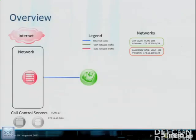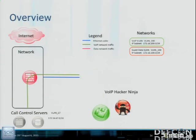So I'm going to show you an overview of what we're looking at here. Let's say that this is a hotel infrastructure network, okay? So the first thing we know is that the phones have by default access to the call control servers. Whether there's a firewall or whether there is not a firewall, they are always going to have access to the call control servers. Otherwise, they can't place calls. We unplug the phone from the wall. We plug in our VoIP hacker ninja.